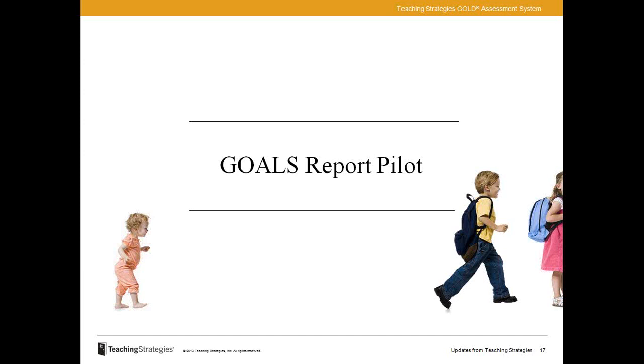We're approaching this report a whole different way from some of the other reports that we've created, in that we're working with you to talk through the exact information that you'd like to see on your goals report, and then we're behind the scenes creating the output of the report just basically through Excel and through one of our programmers extracting your data and plugging it into a template that they have, and then generating the information to share with you. So it's very, very labor intensive for the person who's working on it behind the scenes at Teaching Strategies.